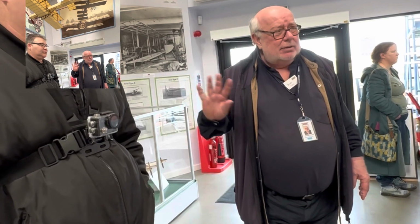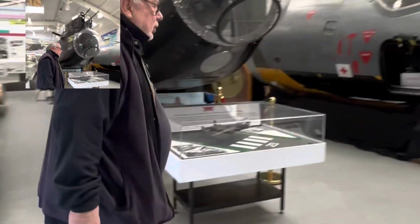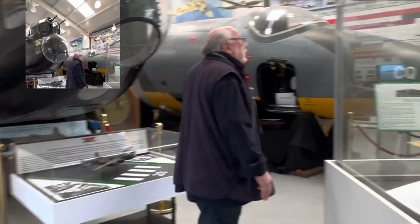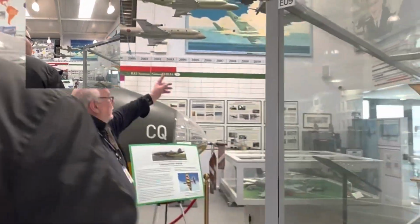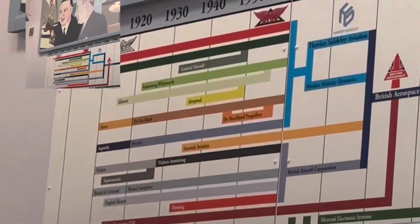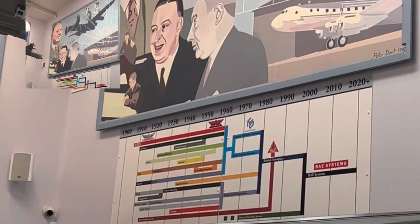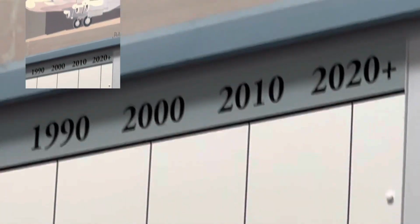So, A.V. Roe, overall Humphrey Verdon Roe. You see over here that over the years, the companies have merged with other famous companies in the 30s and 40s. Became Hawker Siddeley, then British Aerospace, then BAE Systems. And BAE Systems still operates, but not at Woodford anymore. Brief history of Avro and Roy Chadwick.